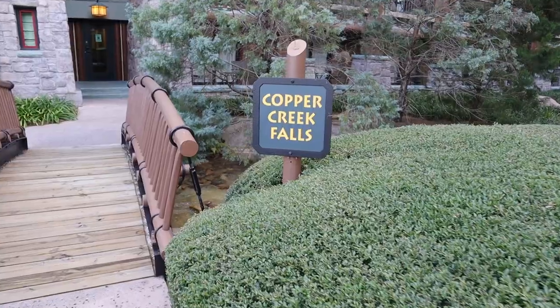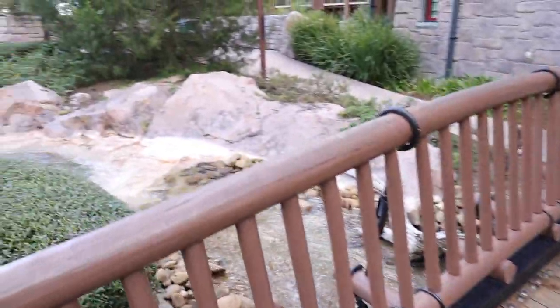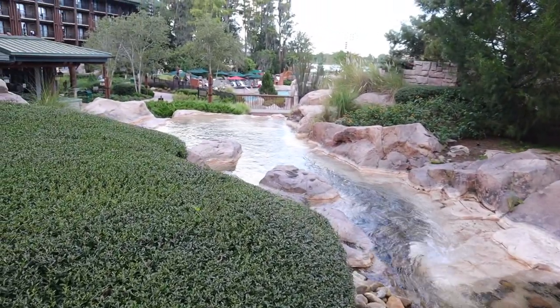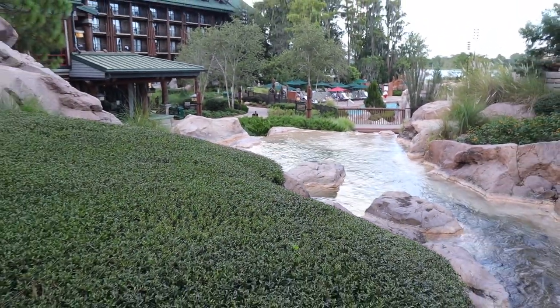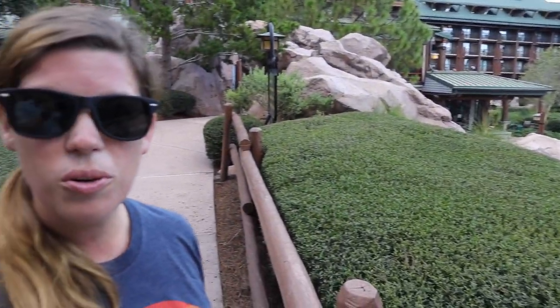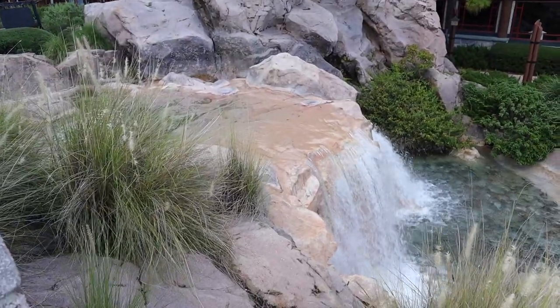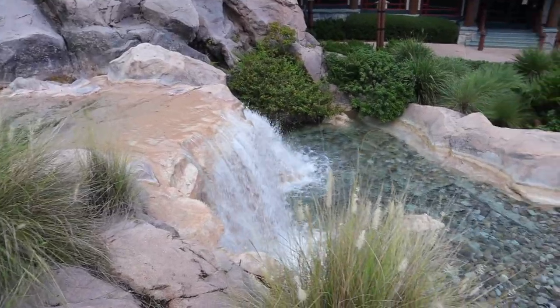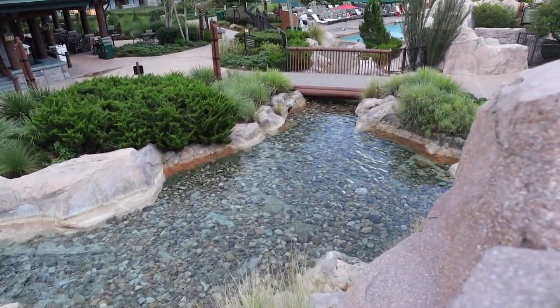That's true. Right over here, you got Copper Creek Falls. I guess this is Copper Creek Falls, which goes into the pool down there. It's a very pretty resort. It sure is. Very pretty. I like it. Yeah, me too. Well, there's Copper Creek Falls. That's super cool.